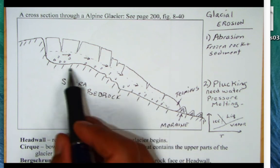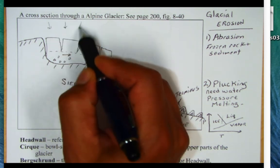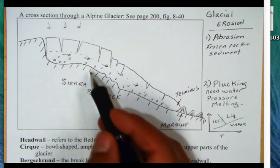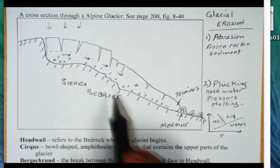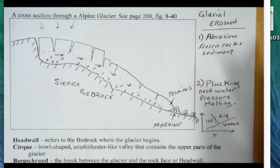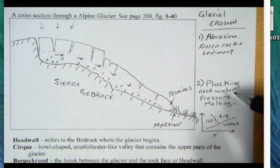Some of it's being plucked from underneath. Some may fall from adjacent valleys, from adjacent highlands or peaks. You might get some rock falling onto the ice and then sinking down to the bottom over time, being scraped off there. So glacial erosion is happening in two ways. One is abrasion, which is the frozen rock and sediment polishing, sculpting, and scratching the bedrock. The other way is plucking.